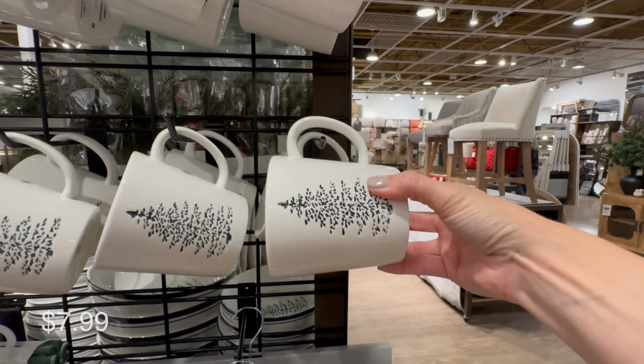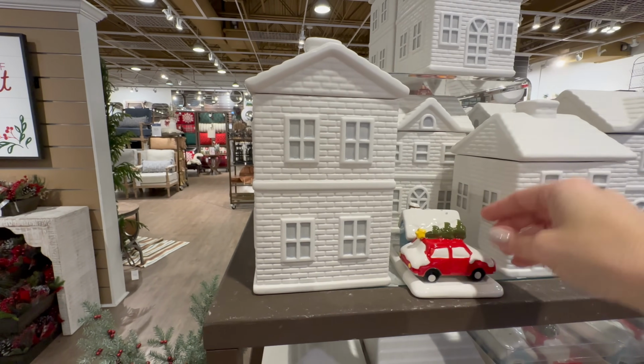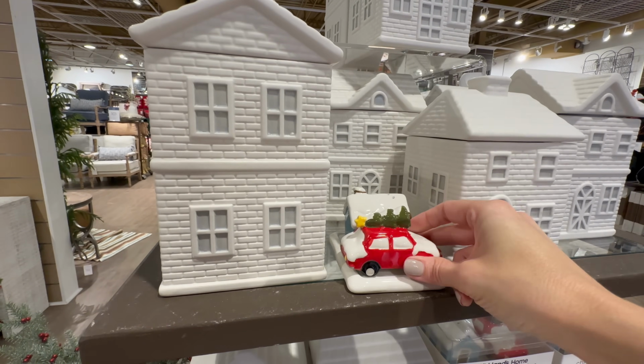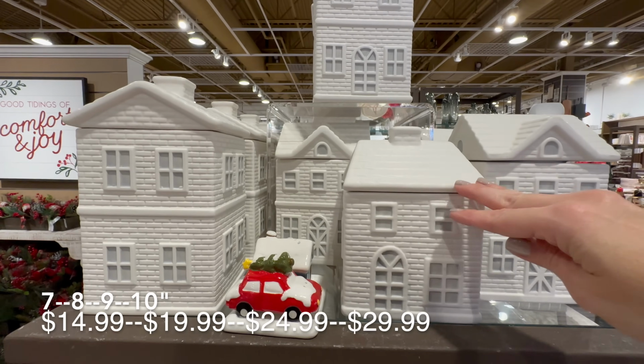Last but not least, let's take a look at these adorable white embossed ceramic house canisters. These would be perfect for storing your homemade or store-bought Christmas cookies and candies. They come in four different sizes, 7, 8, 9, and 10 inches. And wouldn't they be adorable placed on your kitchen counters to house your sugar and flour?